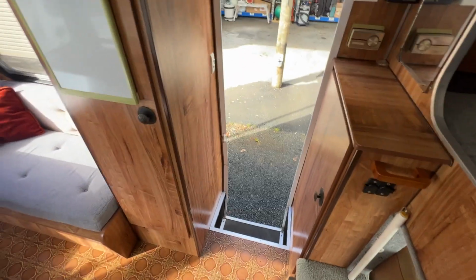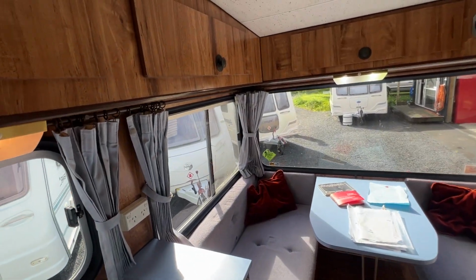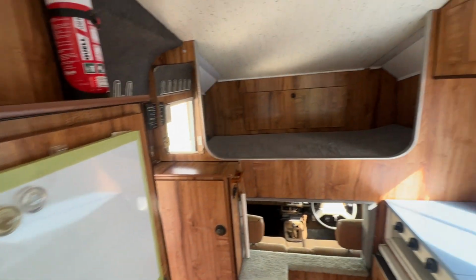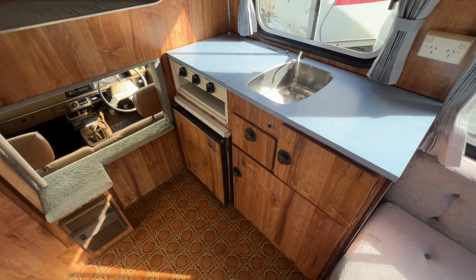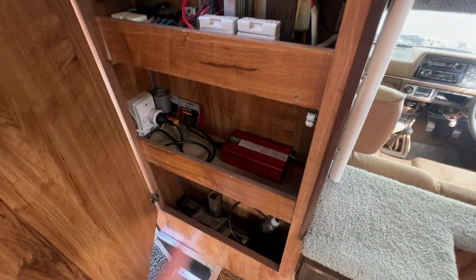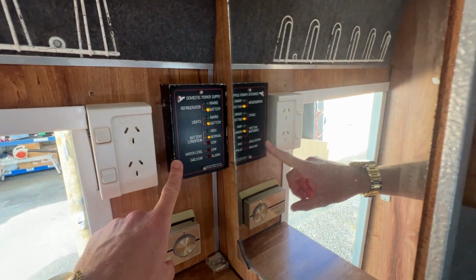Now I've got the camera on wide angle, so to try and capture as much of the interior as I possibly can. So the lighting in here is all provided by 12 volts. The fridge also runs off 12 volts, and that's all in working condition. It's actually just had a brand new battery charger installed in there. This is all our electrical componentry. So this is our control unit for it.